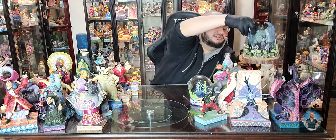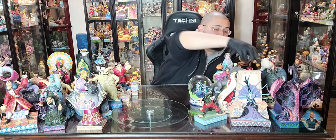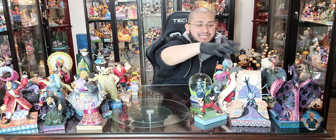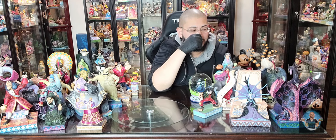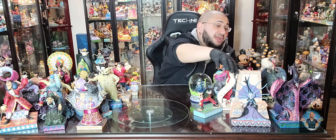Maleficent and the Evil Queen from Snow White are very popular villain pieces that he has made an abundance of. And with Cruella and Ursula, he's made three of those, full size. He's also made ornaments, and they've made appearances in other pieces as well. But he loves his villains, and we have a brand new villains piece.